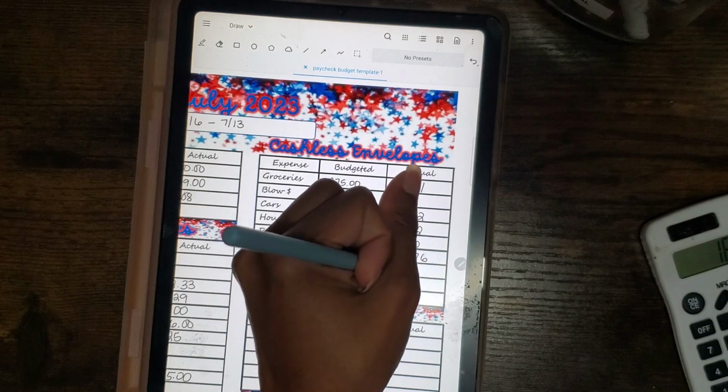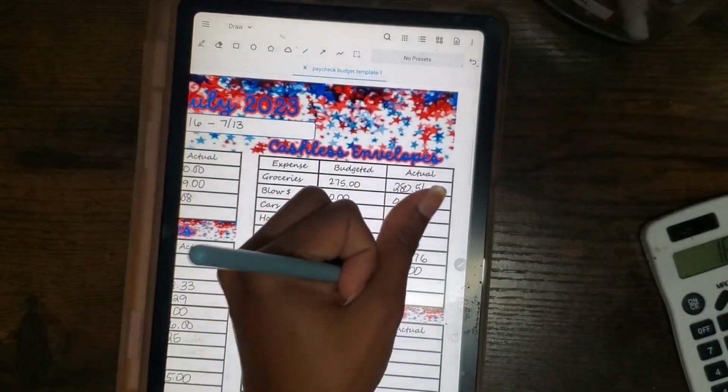$100 for medical. And nothing for eating out.